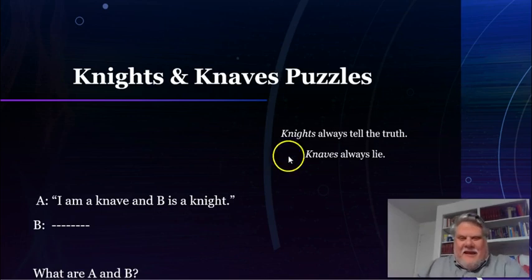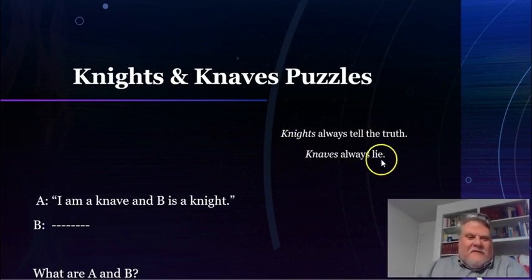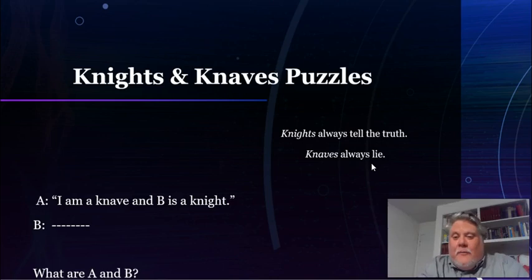All right. So again, knights always tell the truth, knaves always lie. We meet two people, A and B. A says, "I am a knave and B is a knight." B says nothing. From this information, tell me, what are A and B? They might both be knights or both be knaves, or might be one of each. I encourage you to stop the video here and to see if you can answer this question.